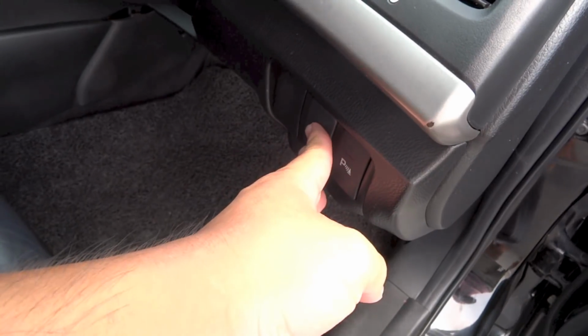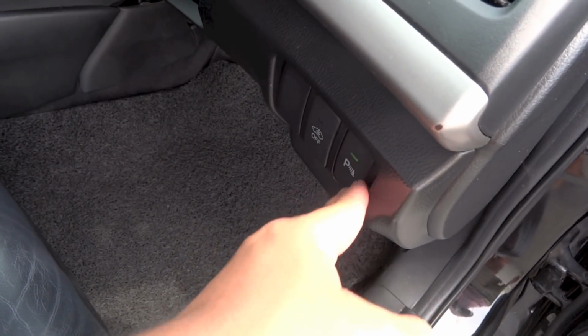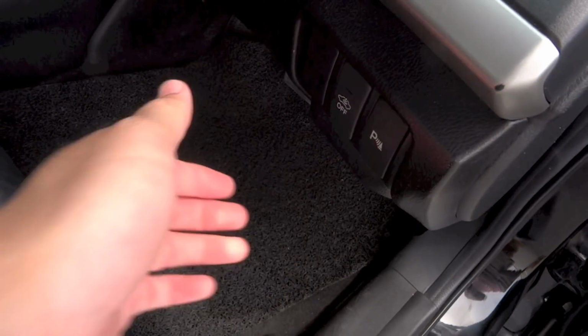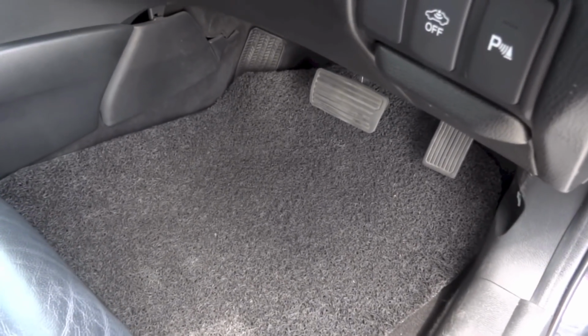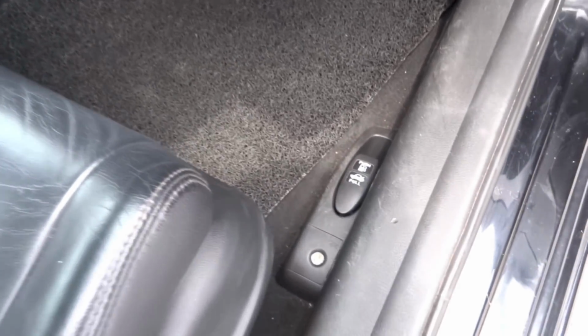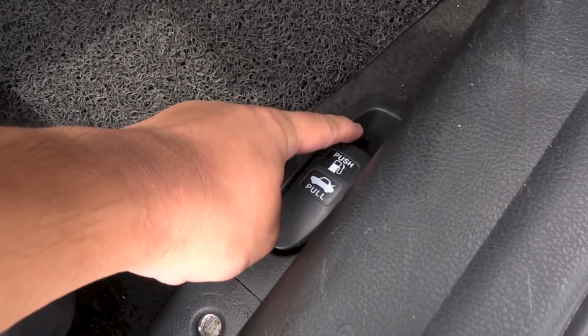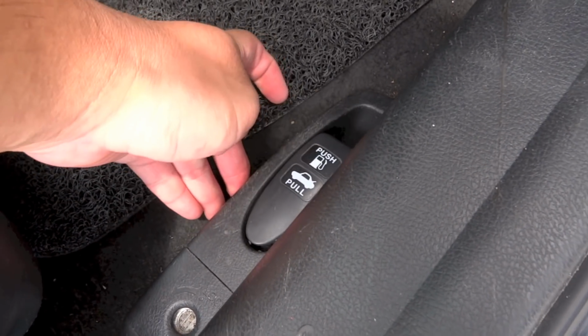This button turns off the interior sensors for the alarm system, parking sensors, storage, push this lever to release the fuel door, and pull it up to release the boot lid.